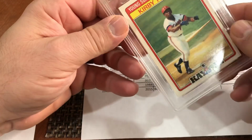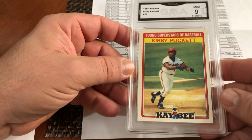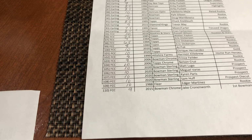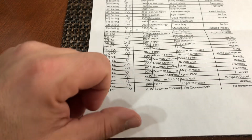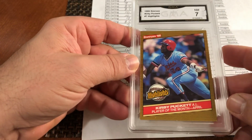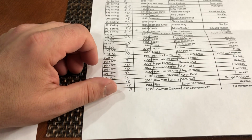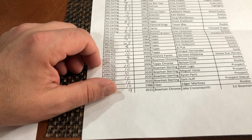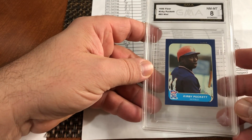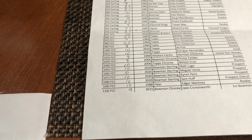Young Superstars from 86 KB Toys, I gave this a 9. Came back a 9. That's a cool card. 86 Donruss Kirby Puckett Highlights, I gave this an 8.5. Came back a 7. 1986 Fleer Kirby Puckett sticker, I gave this an 8.5. Came back an 8. Alright, done with Kirby Puckett for now.